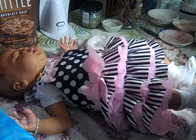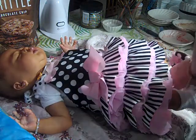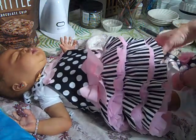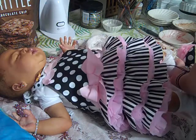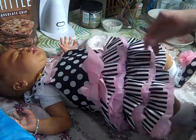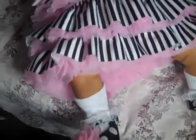Oh, look how cute. I'm so bummed I don't have my phone down here, and I can't pause my camera to go get it, ladies. So, Chequita, I'm going to need a picture of her in this. Oh, look how cute. Let me show you. Look how sweet she is.